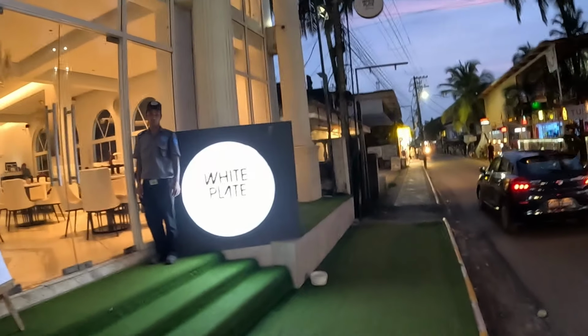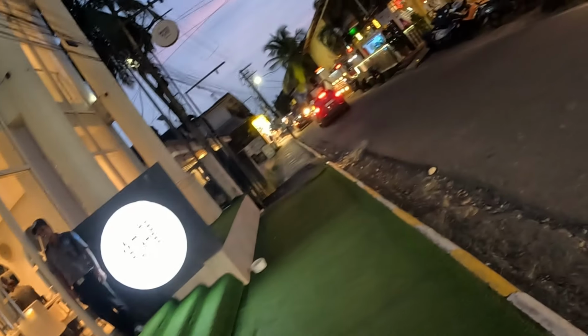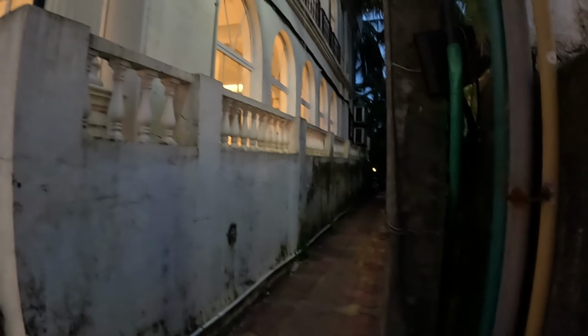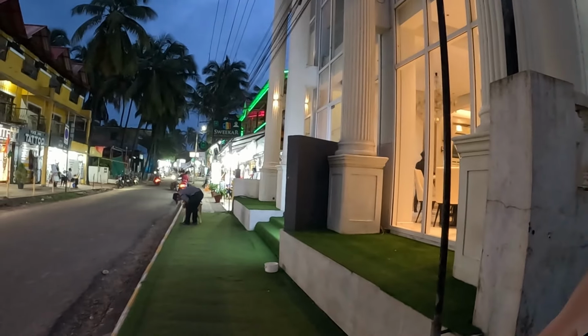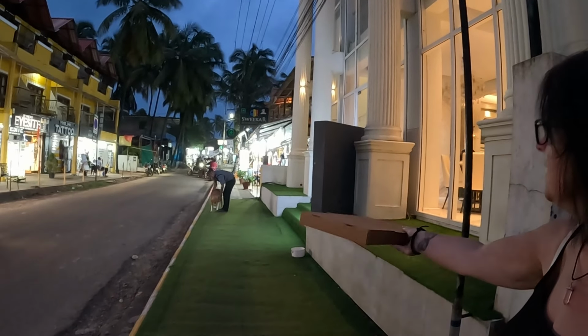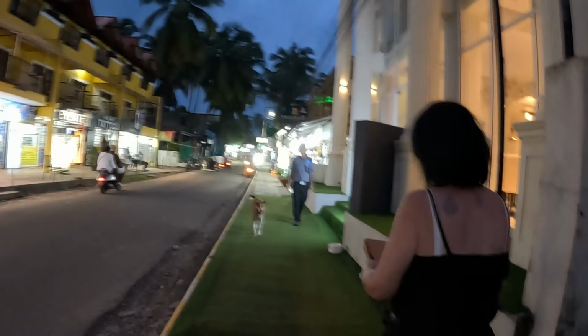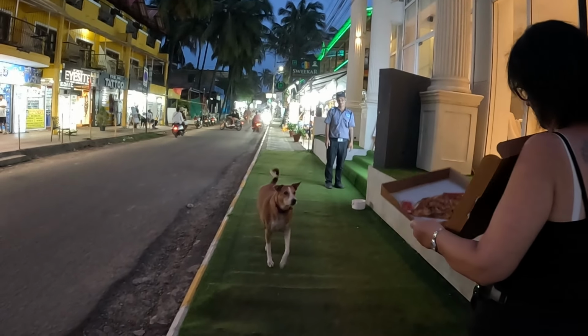White plate. Oh! Sorry, come here, come on. Sorry. Didn't even see him. Give him a bit of pizza here. You can. There's no other dog. Alright. Like as if you didn't see him. Yeah, they were catching that. Pizza. Just give him one piece. You don't have to give him all, do you? Yeah. Sorry.